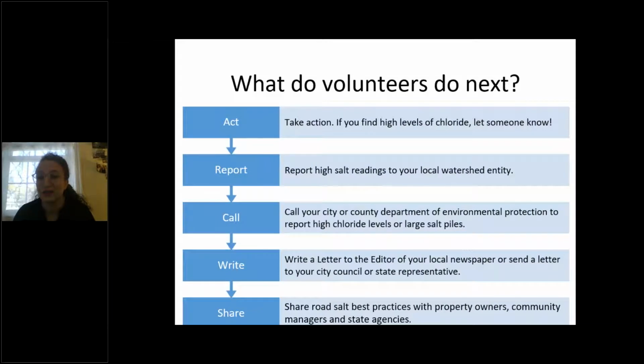So after you take your Salt Watch reading, what can you do? If you find high levels of chloride, you should let someone know. You can report any high levels to your local watershed entity, so your Soil and Water Conservation District, or your local watershed group that perhaps you're a part of. You can call your city or county Department of Environmental Protection to report high chloride levels or large salt piles you might see in parking lots or on the road. You can write a letter to the editor to your newspaper or send a letter to your local or state government, and you can share best practices with your community.